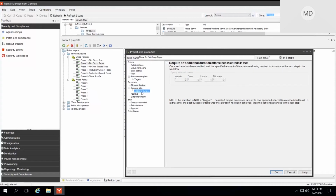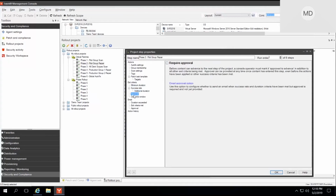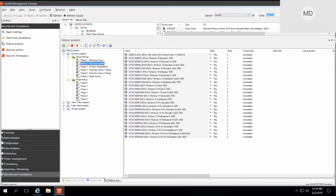There's additional duration requirements that you can set as well. Approvals, there's an approval required. You can set that as well around maybe getting an email approval, so that you can move forward in terms of, hey, these things are actually delivered correctly, they're working, they're in place. Can I move to the entire environment because we've already tested these? And then as that next phase completes, it will move on and so forth.